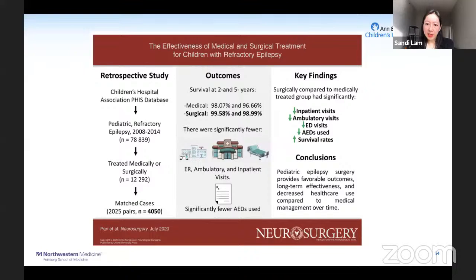So when we think about our role, it's not just doing cool surgeries, or doing surgeries that help people. It's actually, how do we get to the patients who can benefit from surgery? And how can we collaborate with all of our neurology and medical colleagues better so that we can help more people?